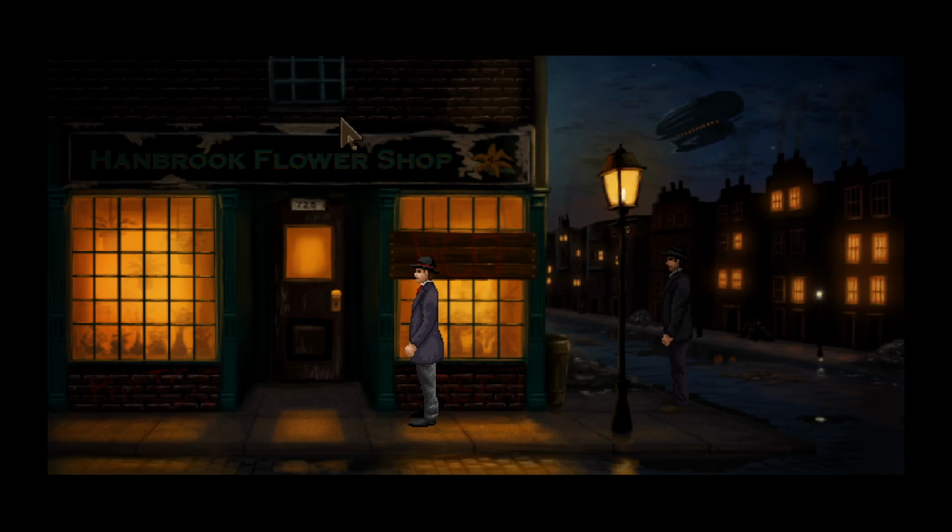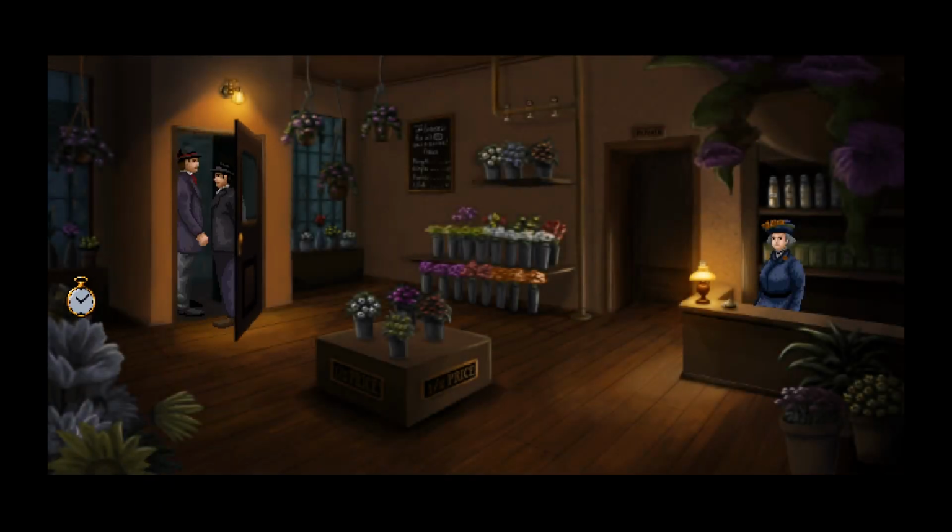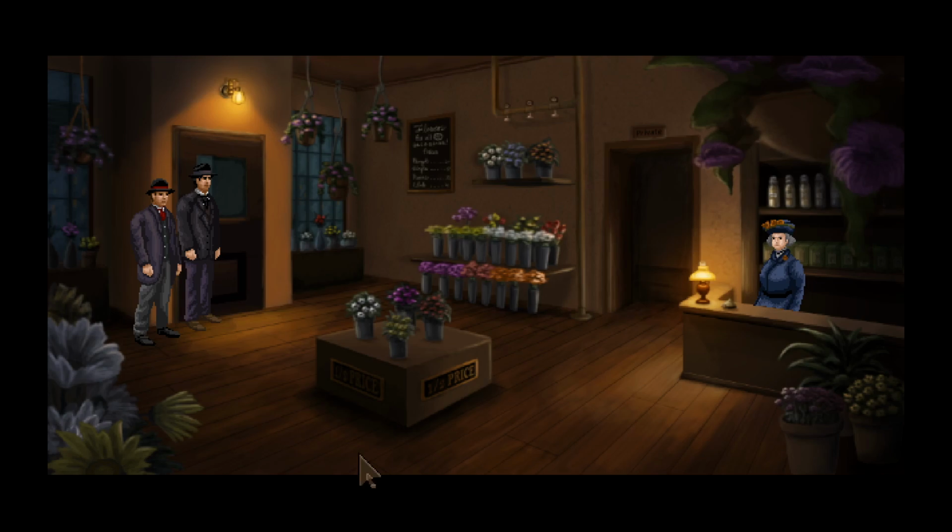So there's the street lamp, the sign, the window. Yeah, we don't seem to be able to go anywhere. Where are we going to find an item? I haven't really seen anything so far. I don't suppose we can use the sign off of here or something.